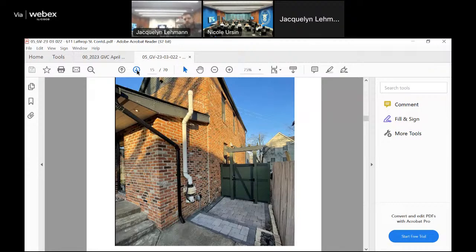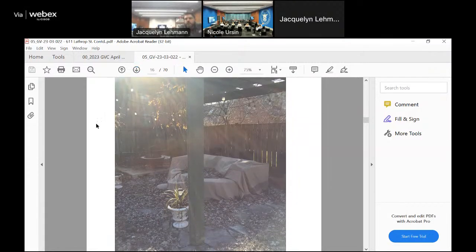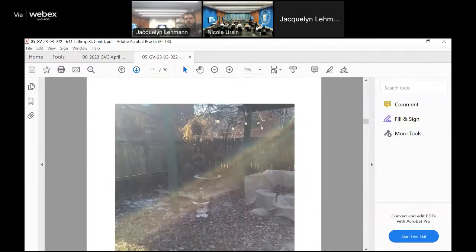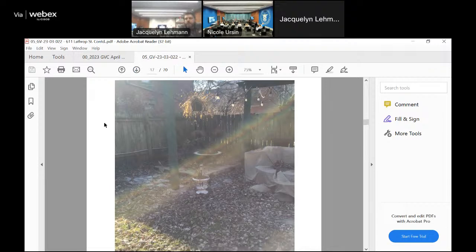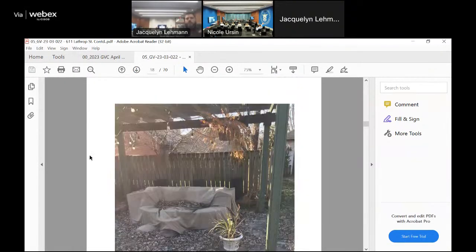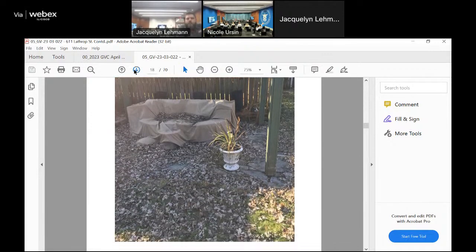Staff recommends that the commission offer feedback and continue the application to allow the applicant time to provide updated materials, including the light spec information for lighting on the pergola, at a future hearing. The basis for the staff recommendation is 311613, standards for site improvements A; German Village guidelines, fences and walls, 3, 4, 5, and 6; and German Village guidelines for site lighting, street furniture, pools, foundations, and gazebos, 2 and 3.